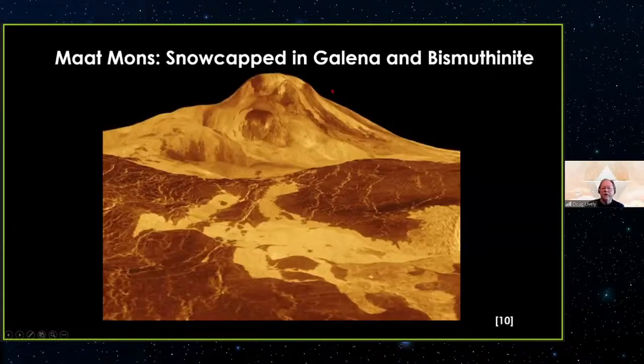Now here's an interesting one. This is Ma'at Mons, and it's snow-capped. Like we have on Earth, we have mountains that are snow-capped, but this one is snow-capped in galena and bismuthinite. So those are metals. So on Venus, when it snows, it actually snows metal. So it's kind of, again, not the best environment to stand on, but this is an example of a snow-capped mountain. It's just that the snow is made out of these two metals.